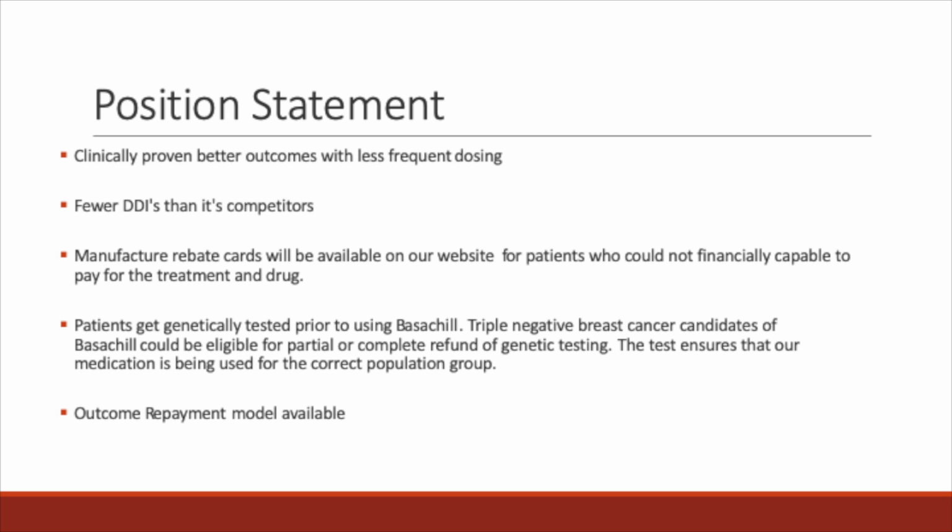We are offering a manufacturer rebate card, as I talked about previously, which is available on our website for patients to easily access and read about. It is offered to patients who could not financially afford the drug or treatment. We also require our patients to be genetically tested prior to using Basal. And the triple-negative breast cancer candidates of Basal could be eligible for partial or complete refund of genetic testing.